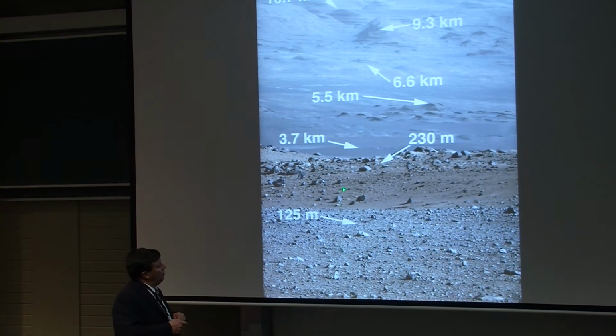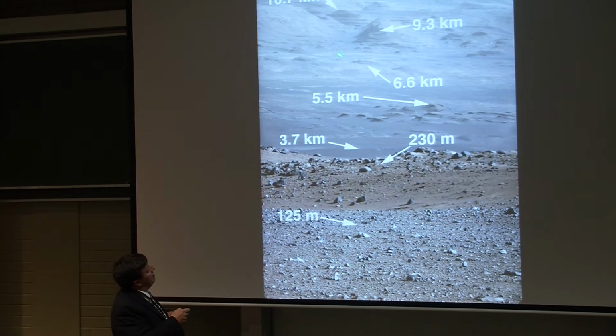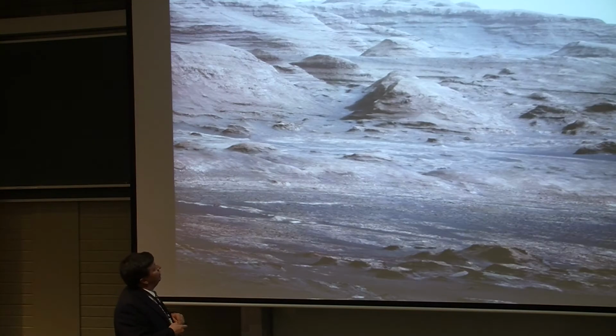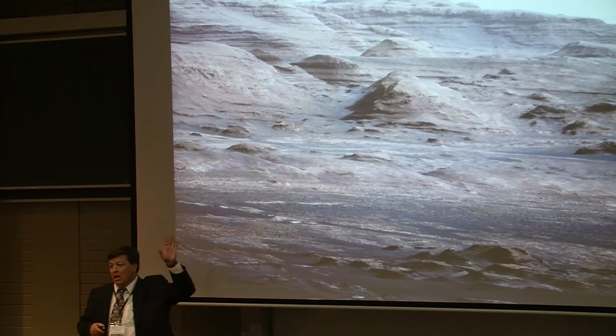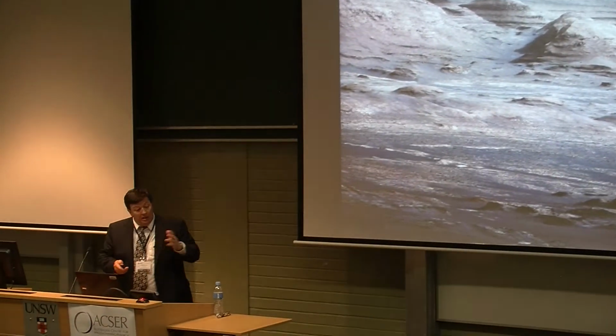So from where we are today, they're really interested in getting to this area, and you can see, I guess, better from the previous pictures, all these lined sediments, and the scientists are just really tickled pink about trying to get there. But it's a process.